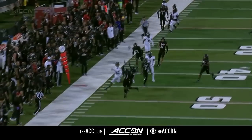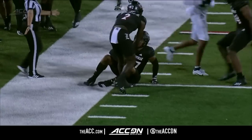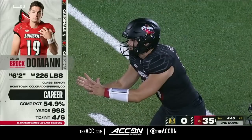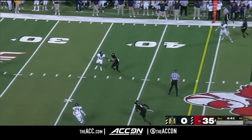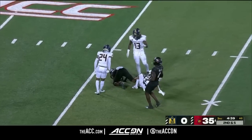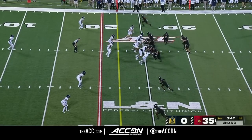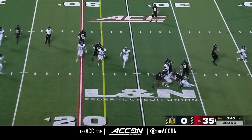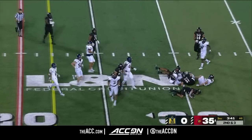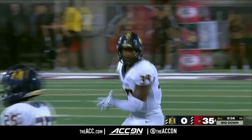They really revamped the safety room as well. Cameron Kelly transferred from UNC. Did a good job. Racers bring pressure. Doesn't affect Doman. Guerendo again. This time he'll be dropped behind the line of scrimmage. Racers with nice flow. Malachi Williams on the tackle.